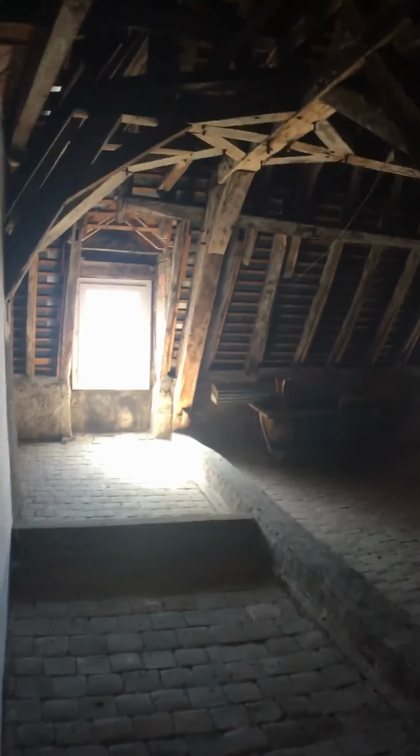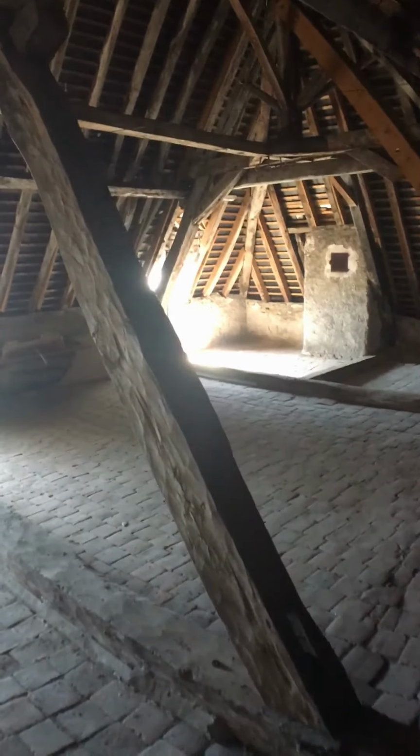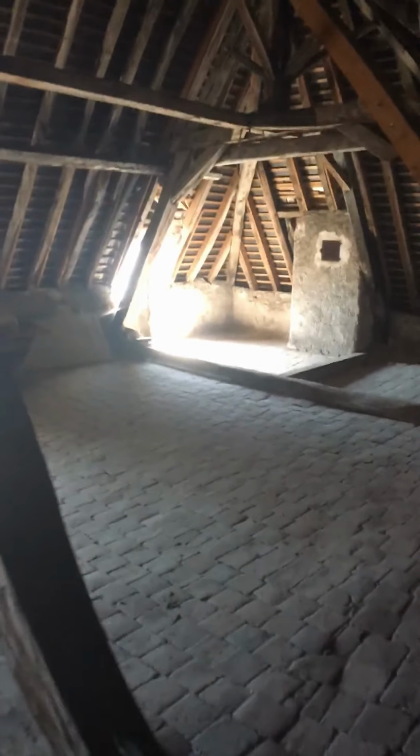Double glazed windows onto the courtyard. You can see the chimneys up here, as well as the roof, which is the roof's been completely newly retiled in grey slate tiles, as it would have been. So that work's all been done, and where necessary, beams have been replaced. You can see the mix of old and new there.